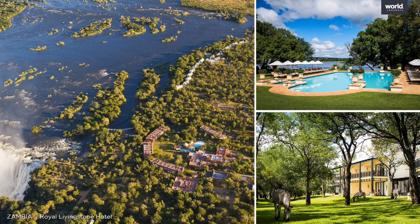The hotel does have a lovely feel to it. It's got beautifully manicured lawns and a lovely large pool area. They'll serve sundowners out on the decking so you can watch the sunset. You can hear the roar of the falls. They also serve high teas in the lounge, and as you walk through the property you can also spot zebra and antelopes grazing on the lawn, so it's got a really great feel to it.